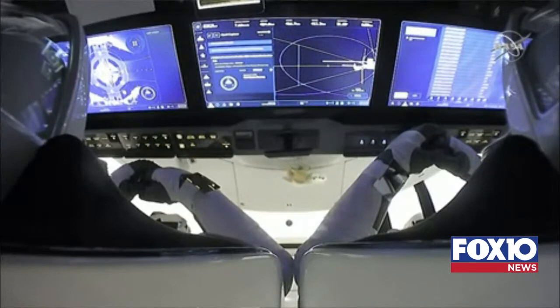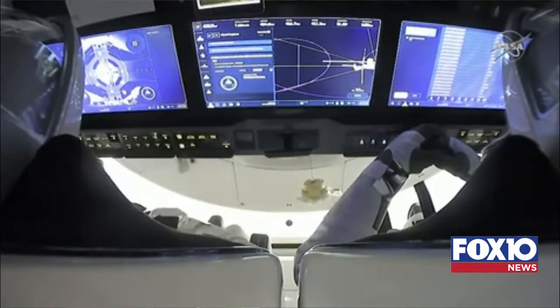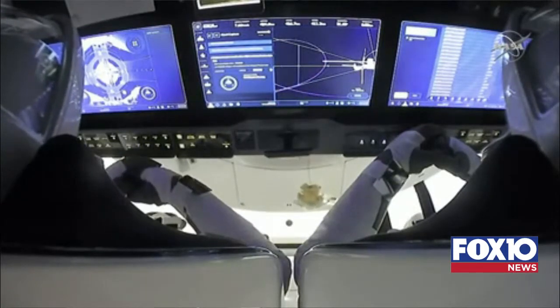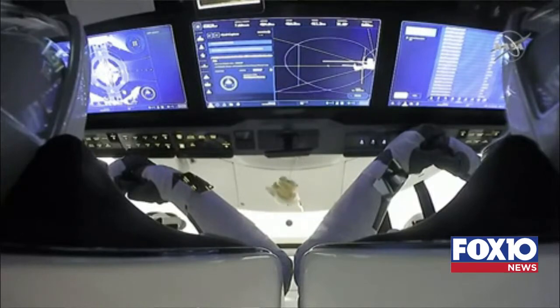We were initially discussing, looked like we might have an 8 o'clock p.m. Pacific time docking, and we did have that contact and capture coming at 8:01 p.m. Pacific time, so very close, and that was even with us holding for a little bit to allow the crew some better visibility.